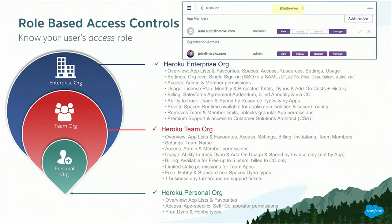Next up, role-based access controls. So I want to back up a little bit and kind of give you an example. So if you're managing an apartment complex and you have a new resident come in, you're not going to hand them a master key that allows them access to all the units in the apartment complex. They can do a lot of damage if they have that level of access. Same concept here with your Heroku deployment model. You don't want to provide your users more access than they require to perform their job function.